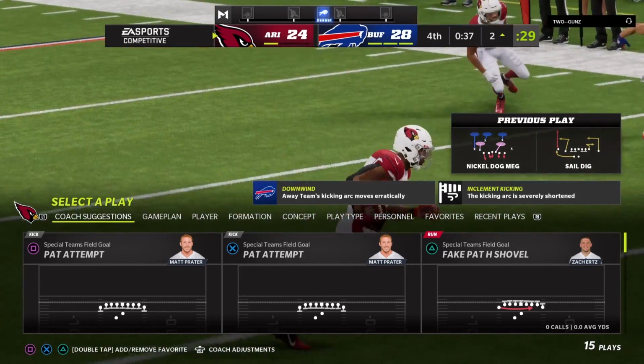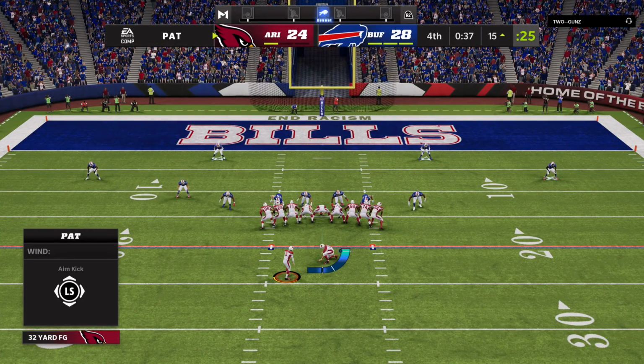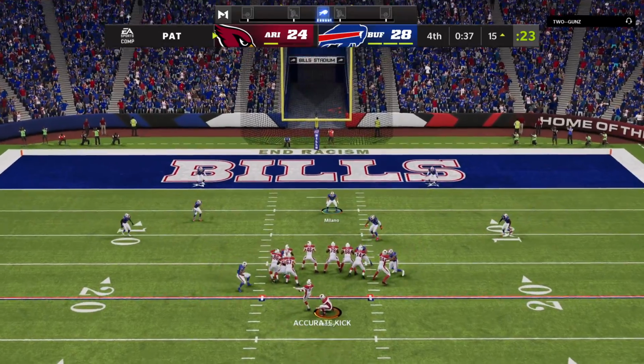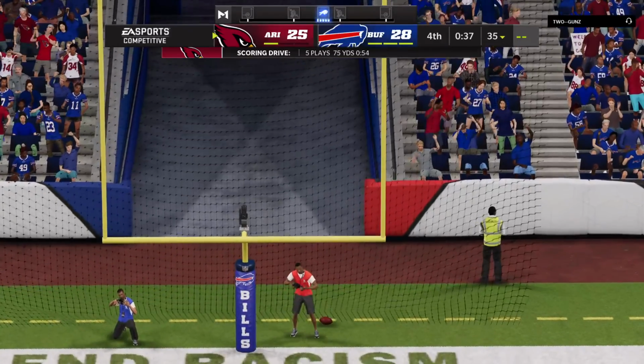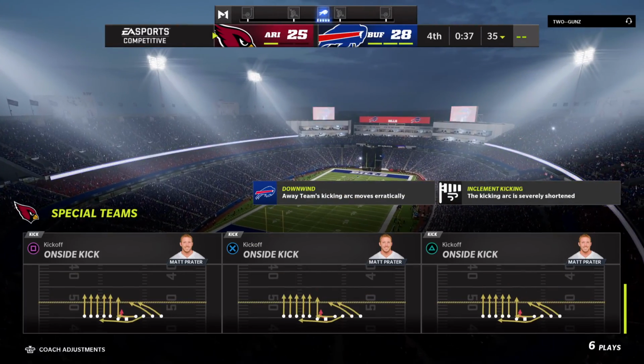Probably going to rely on the onside kick coming up. Yeah, they have to. It's not a high percentage play, but it's better than not having a chance at all. And that's when you put your leapers and your flyers on one side, get that high hop, and hope that one of the guys can come up with it. And on the other side, to get that hands team ready. No doubt about it. Prater for the extra point.